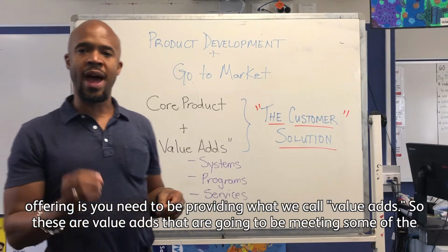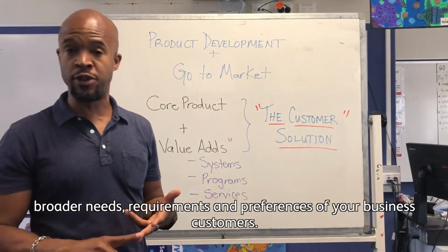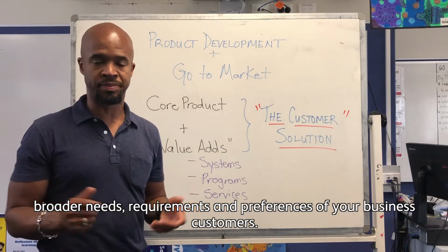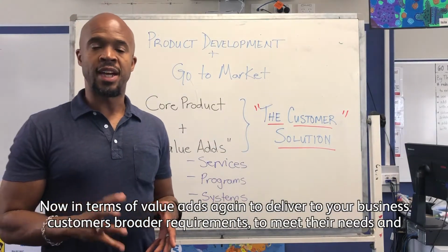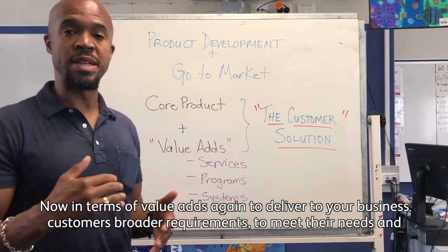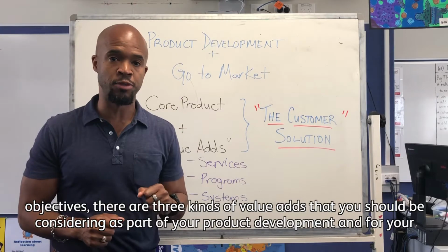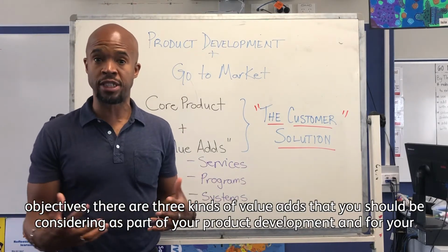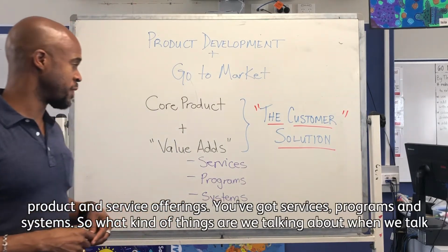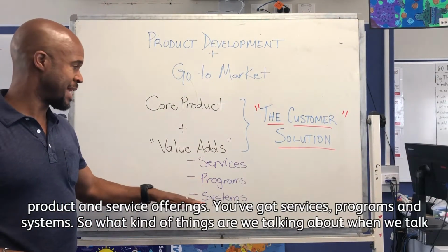So these are value adds that are going to be meeting some of the broader needs, requirements, and preferences of your business customers. Now in terms of value adds, again, to deliver to your business customers' broader requirements to meet their needs and objectives, there are three kinds of value adds that you should be considering as part of your product development for your product and service offerings. You've got services, programs, and systems.